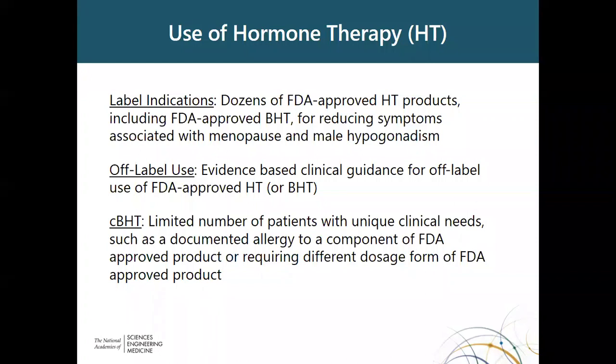The committee also explored whether there are possibly a small number of patients with unique clinical needs for compounded medications, such as documented allergy to a component of an FDA-approved hormone therapy, for patients that might have a medical indication for a different dosage form or dose, where there is no FDA-approved dosage form or dose available for that indication. Next slide, please.